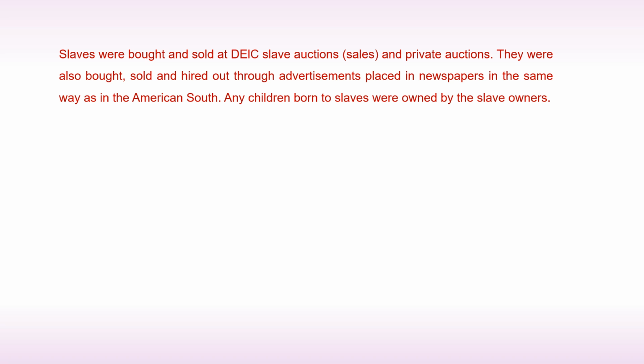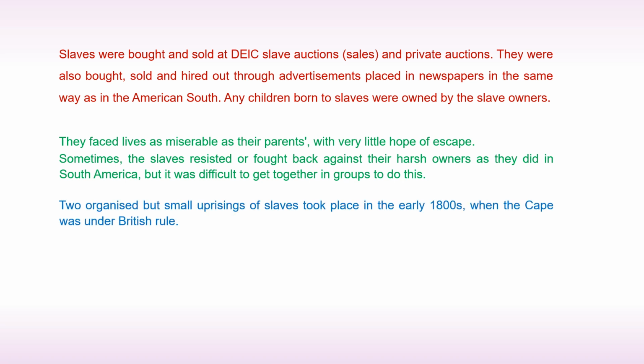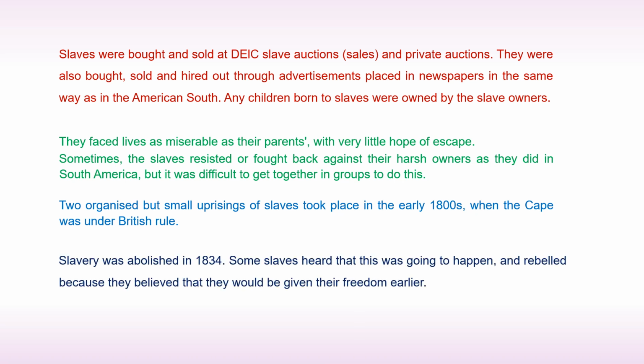So the Dutch East India Company auctioned these slaves, and they used advertisements in newspapers to sell them. So these slaves were miserable, and they decided to rebel, and they organized two uprisings in the 1800s when they were under British rule. And in 1834, after these uprisings and rebellions, slavery diminished and it was abolished, and their freedom started.